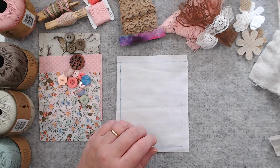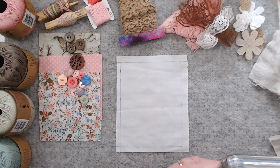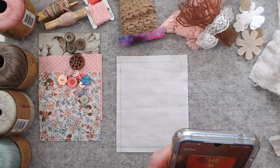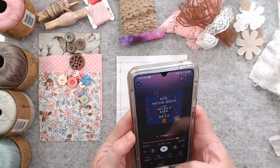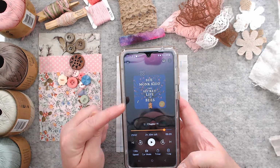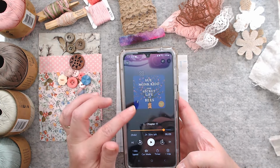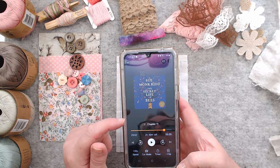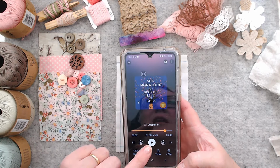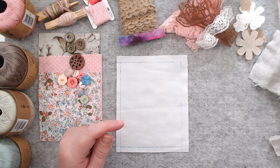I've also got my phone handy, and I've got Audible set up, and I'm currently listening to The Secret Life of Bees by Sue Monk Kidd. Highly recommend. So I've got that to be listening to as I'm filming. Oh, hello, you can see me in the reflection. So I've got that to listen to.